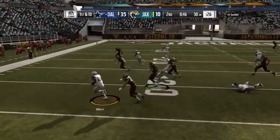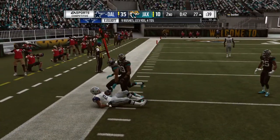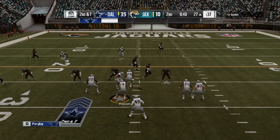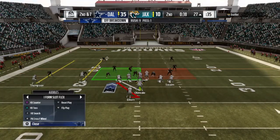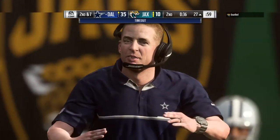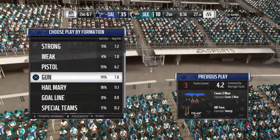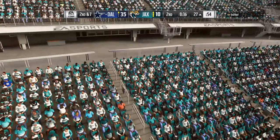Running game working. They'll stick with it on first down. He'll be stopped short of the 25. The nice move couldn't free him. A gain of three, second down. He was hoping to get to the edge, but they did a really nice job of forcing him back inside. That's excellent fundamental defensive football. Don't let them outside where they can really shred your defense.